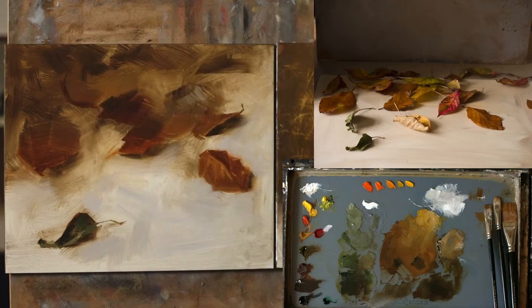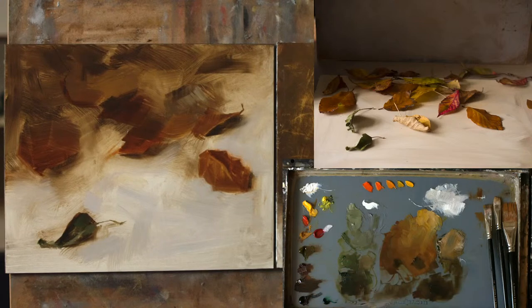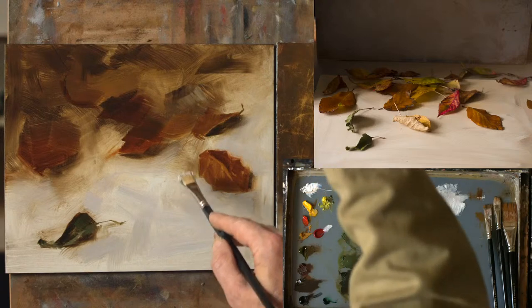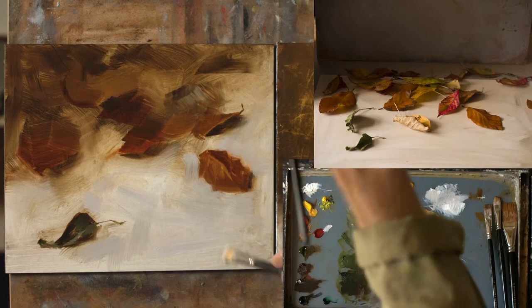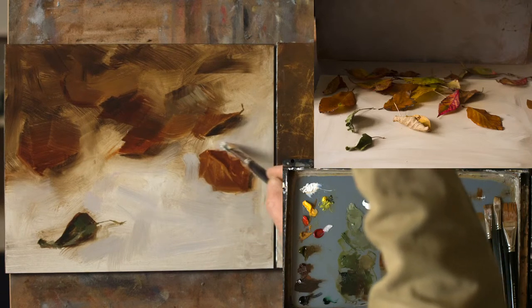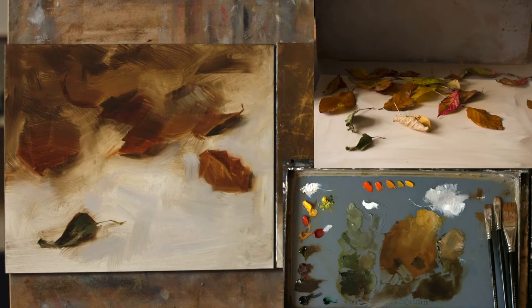Hello, Alexandra from Germany. Nice to see you. I'm looking forward to this yellow leaf here, but I'm not quite ready to go there yet. I've just slowed the pace down a little bit so I can feel a little bit more of the way through where it's going to go.